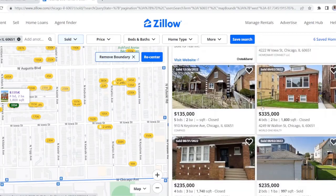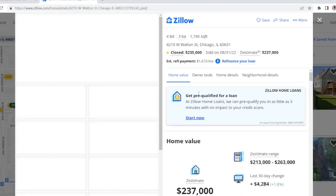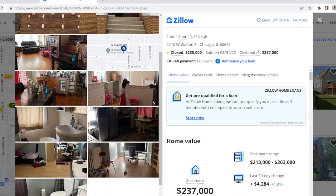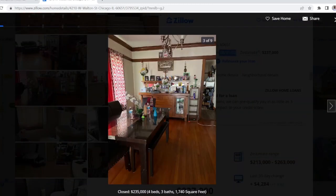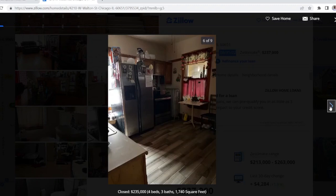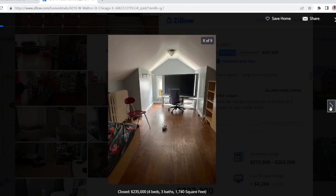Let's see if we can find anything else. Okay, so we got this one, 4 bedrooms, 3 bathroom. It's a brick. All right, and this one looks pretty as is. Let's see when it sold. Okay, so it sold in August of last year, so it's not as close to a comp as I would like, but you can kind of still use it for reference. Home prices haven't changed that much since last year, but you can kind of get an idea. So you see, it's more of as is, lived in condition. It's livable condition, but everything's not brand spanking new.